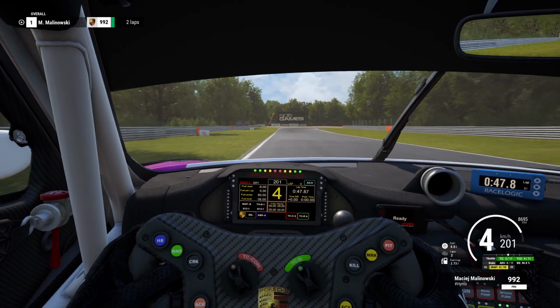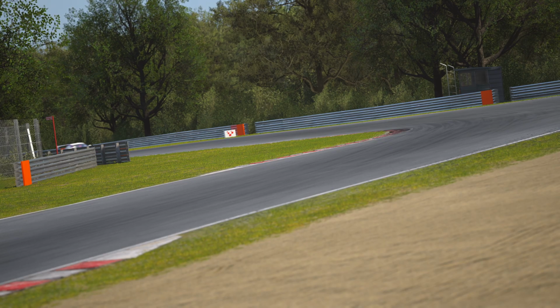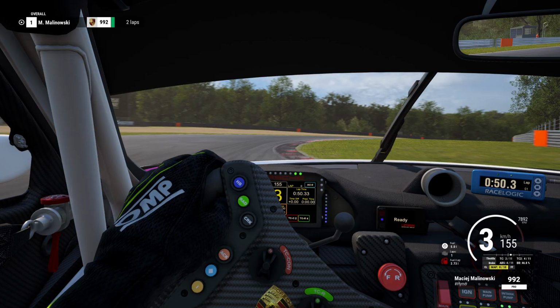Next corner, your reference is again the board on the left. You can cut quite a lot of the inside here. Watch out, because the car could jump a little. Unload the inside of the car, go on the throttle early, so you're allowing the car to climb that curb. You can cut quite a lot of it.